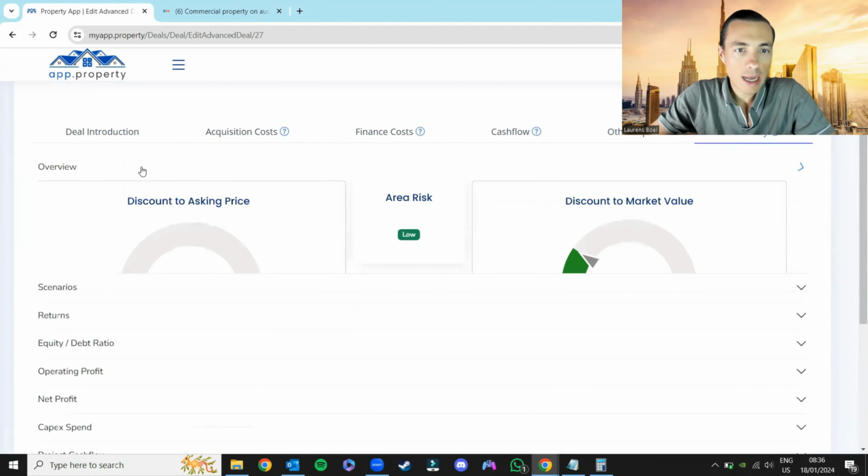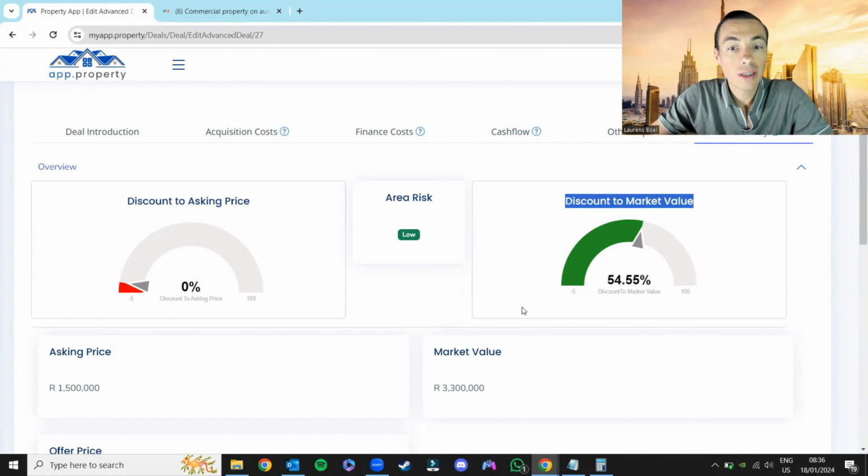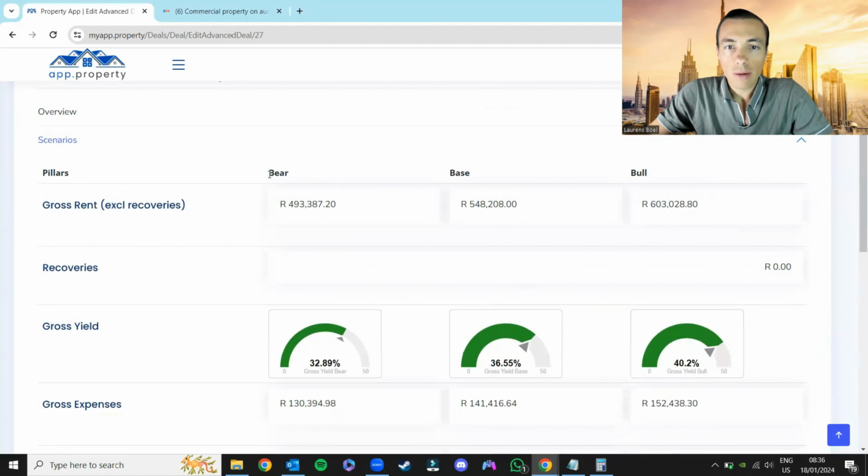And let's go to the summary tab, overview. We're not getting a discount to asking because it's an auction, but the discount to market value is amazing. In terms of the bear, base, and bull case, there's the gross revenue per annum.